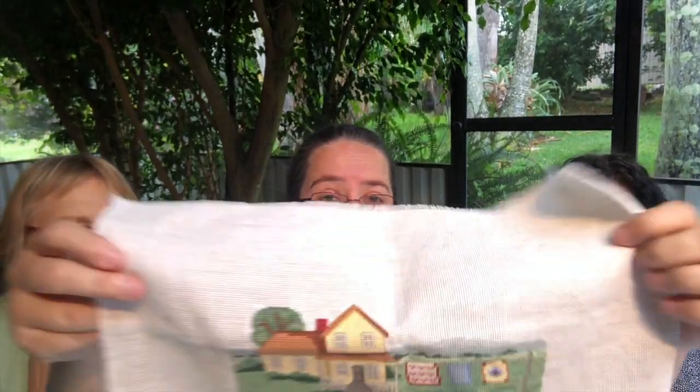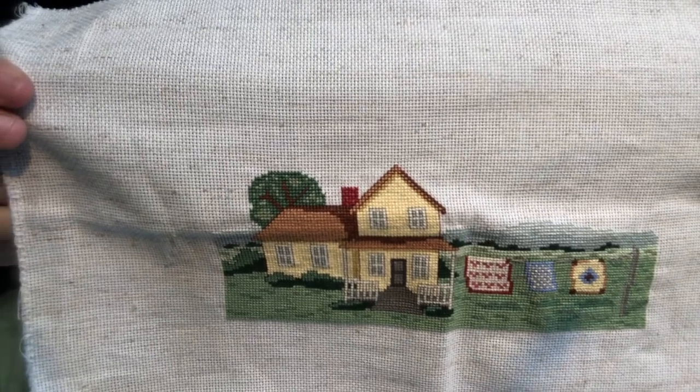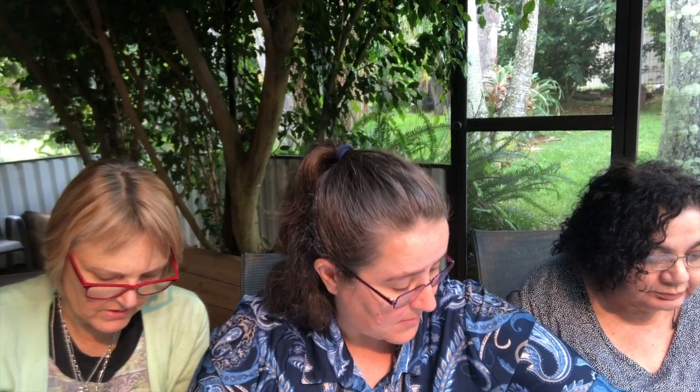Look at this one too. It's a cute one too. Oh, so cute. And again, small count, 18 count Aida, I think. Gorgeous. And that's fiddler's cloth. I'd never heard of fiddler's cloth. Yeah, we're doing it for our Flosstube. What's her name's on Fiddler's Cloth.